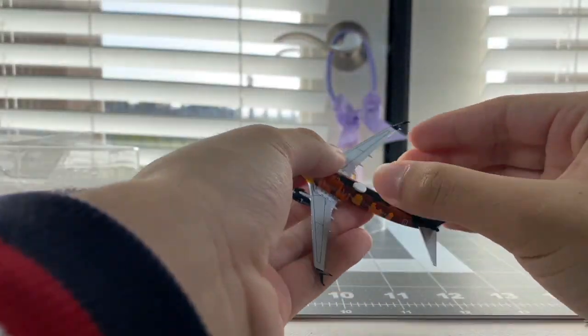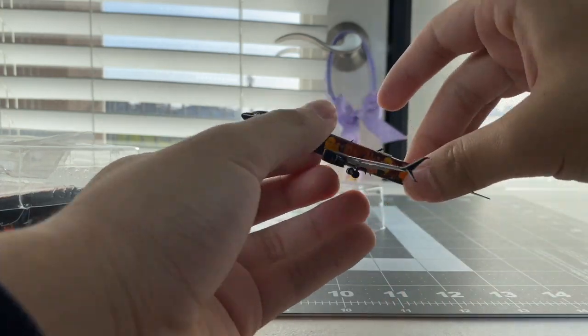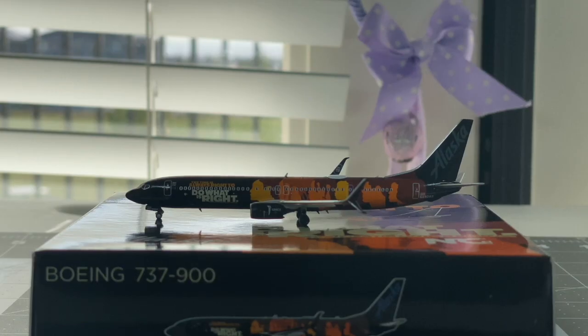Okay, so we're good with the wings, as well as the horizontal stabilizers. And look at that, we got our first model intact. Very exciting. All right, so here's the Alaska Airlines Boeing 737-900ER in the UNCF livery. Like I said, this livery is really political, and I don't want to go over all the stuff, and I do not support any of these whatsoever.